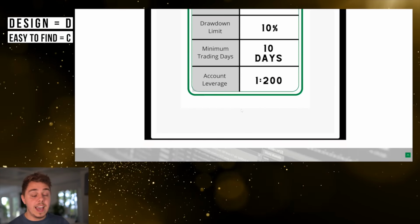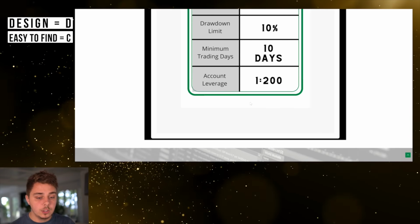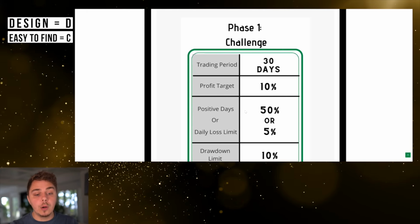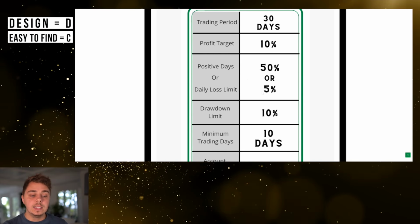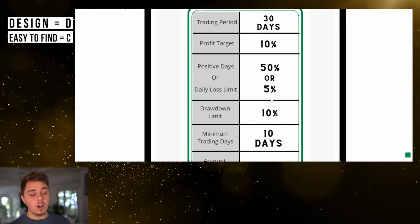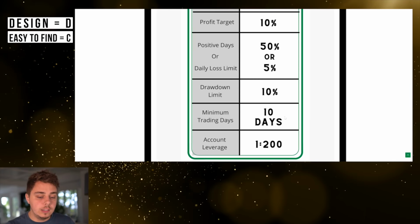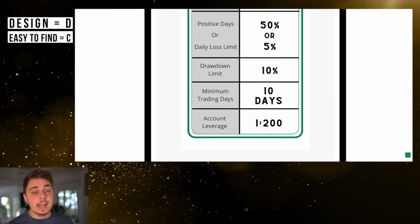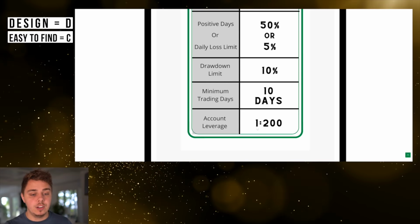So now let's talk about what the actual parameters are and how good they are for the next category on here. So the core parameters, how good are they? They have a standard trading period, standard profit target, standard daily loss limit, or you can pick up positive days instead if you wish. The drawdown limits is very standard, minimum trading days, really nice leverage, 1 to 200 is really, really good, but there is a huge caveat, which I'll touch on in just a second.